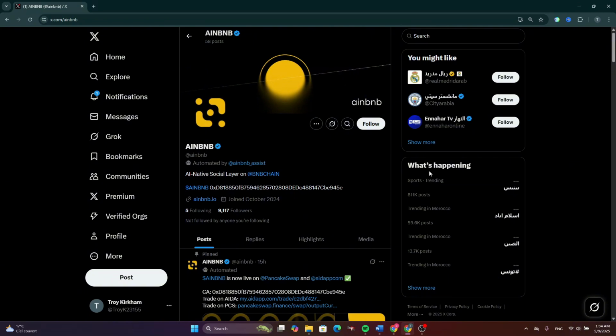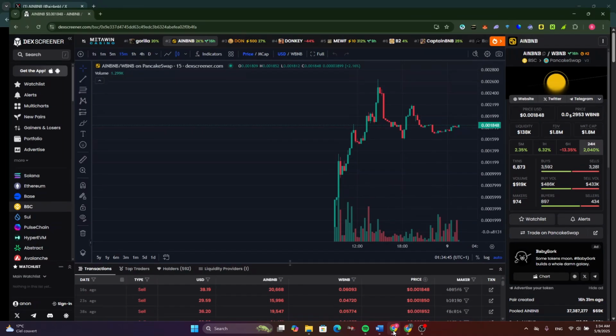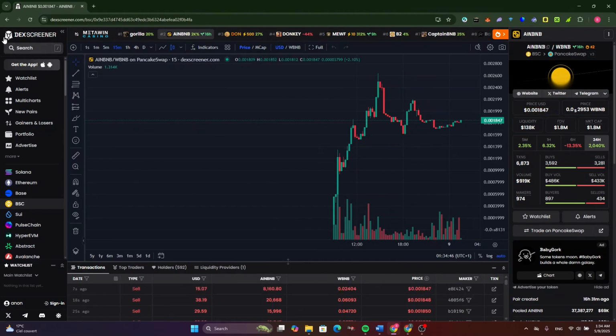Now, before buying this token, make sure to check the Rex account and keep following the updates about this token. So as you can see, this token is available on the screener. It was created 16 hours ago and increased by 2000% in the last 24 hours. And this token is also trading number 2 in the BNB Smart Chain section.